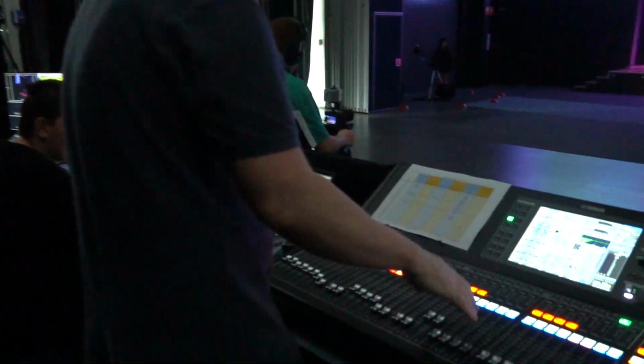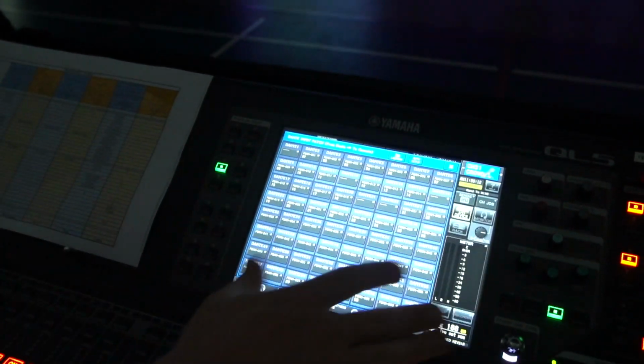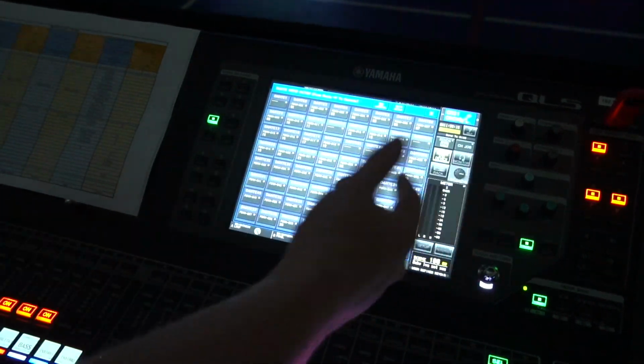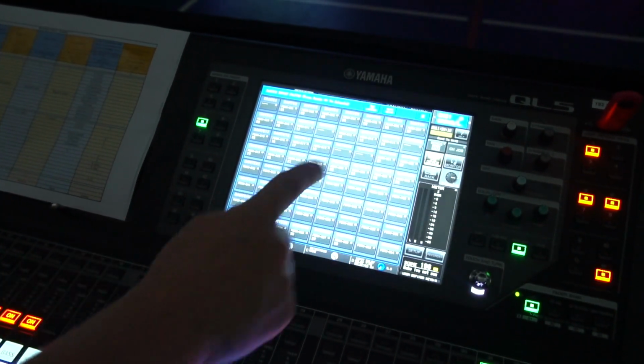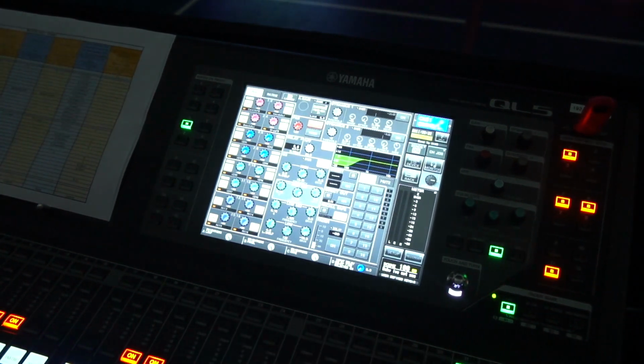So if we get the camera nice and close, we go in here and we've got our Dante input patches. So at the moment we have 2 save states, a live and a playback. So we're in playback right now. So all of the things coming from the computer, the Dante channels coming in, are going to come in and populate the sound desk.